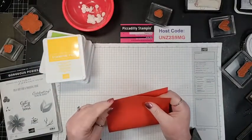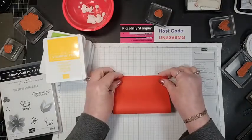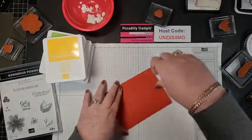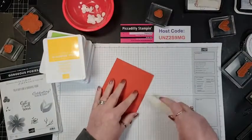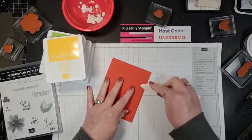This is half a piece of cardstock, an 8.5 by 11 that I've cut in half at 5.5. Poppy Parade. And then I'm folding it here at 4 1/4 and just burnishing that down.